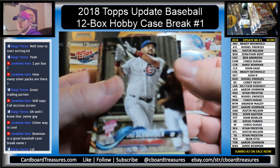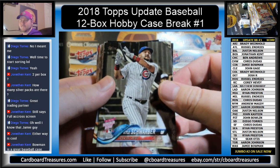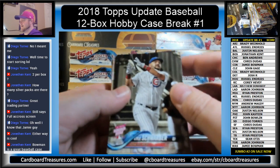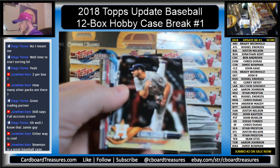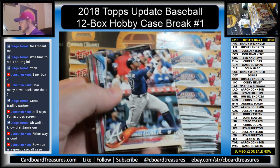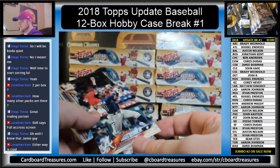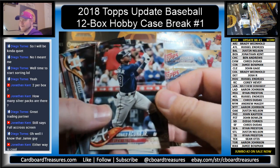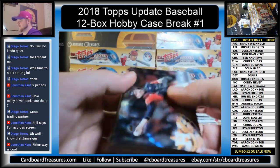Here we go again. I'm going to start off slow and then we'll pick up the pace and then just be skimming the base after the first box. Oh, you're going to sort? I'll just skim the base after the first box. There's Kyle Schwarber, Home Run Derby. Verlander and Ronald Acuna already. Those who got the Braves, Yankees, Nationals should have some real nice rookie cards coming.